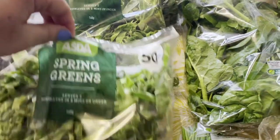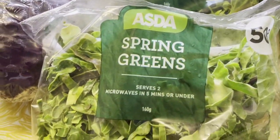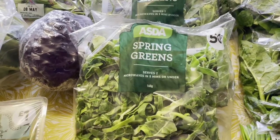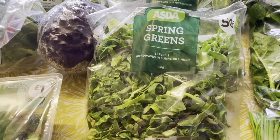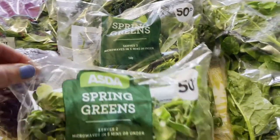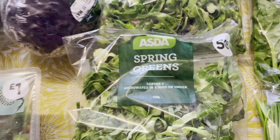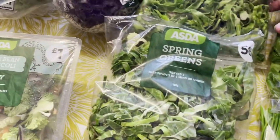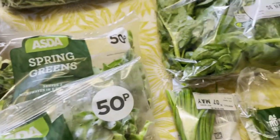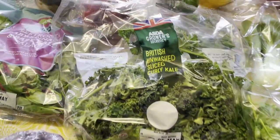And for greens, I got these packets of spring greens. It's the smallest little bag of spring greens ever. I thought I was buying the bigger bag. I didn't realise they were so small, but never mind. They're small compared to the other spring greens that I bought previously. I thought they'd be bigger. I'm just moaning, aren't I? But they will be eaten.